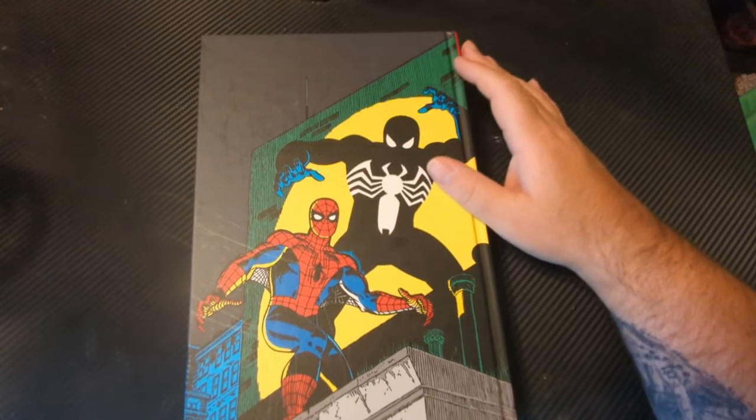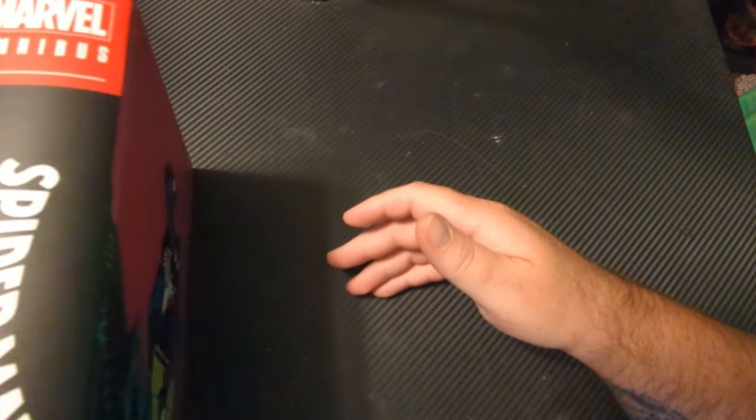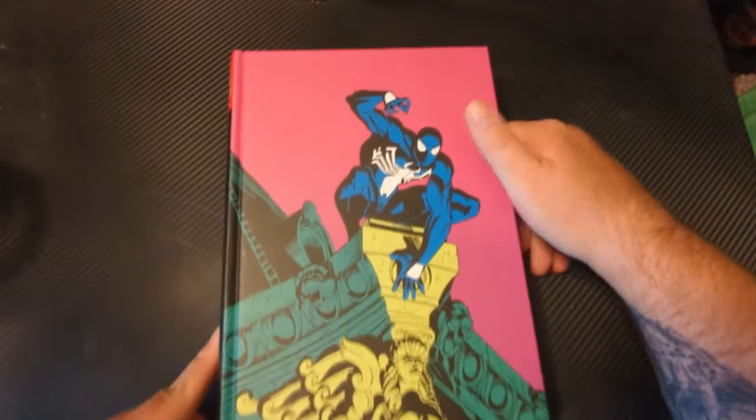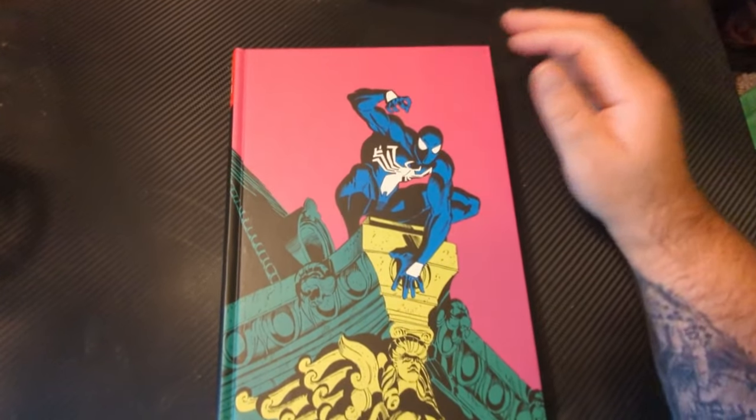And actually starts a new beginning. But this is the Web of Spider-Man, excuse me, the Web of Spider-Man. This is the Spider-Man complete black costume saga. It is a very good prequel. If you have the Venom book that already came out, this is a great one to read first. That was the Web of Spider-Man. I keep saying that. That is the Spider-Man complete black costume saga omnibus.